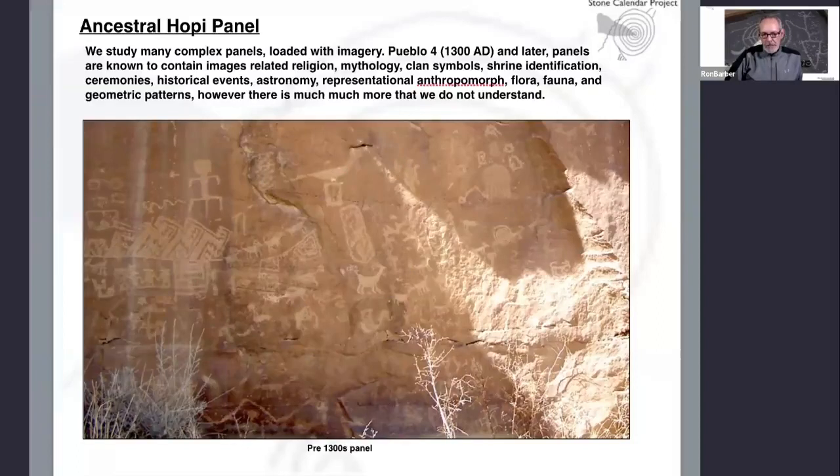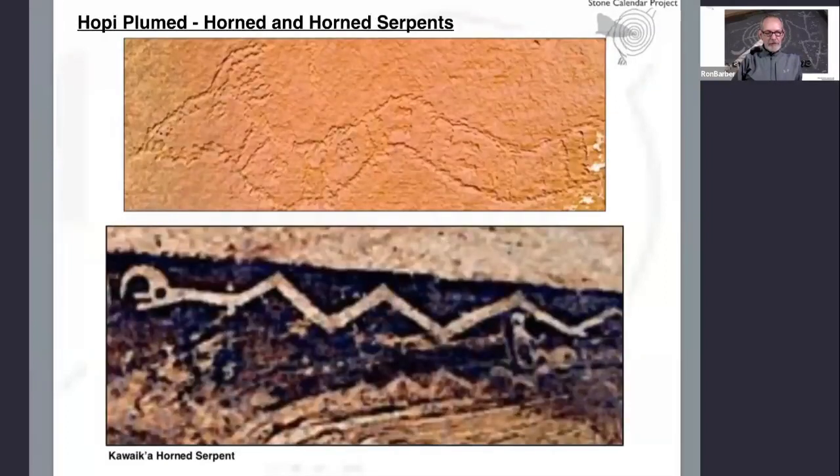This particular panel here is a pre-1300s panel. And so it dates before the Great Migration. And so there's a big discontinuity between today's culture and the culture that developed this. And the Hopi would go out there, and a lot of these symbols they don't understand, whereas if this was a Pueblo 4 panel, they would be able to identify a lot of the features in it.